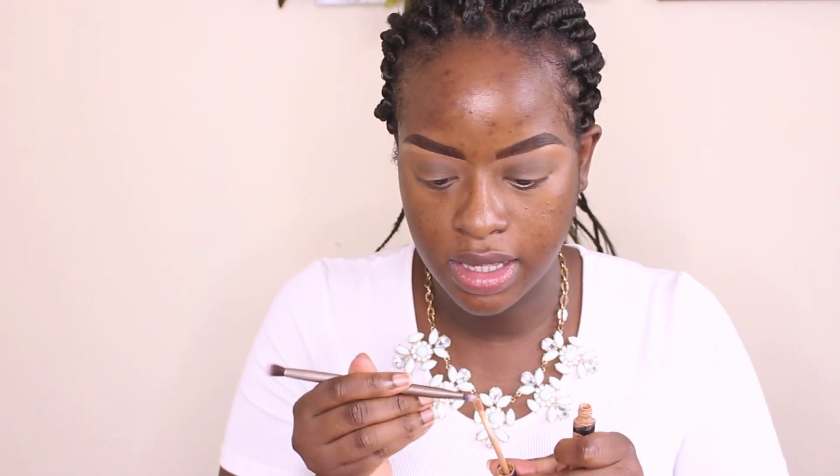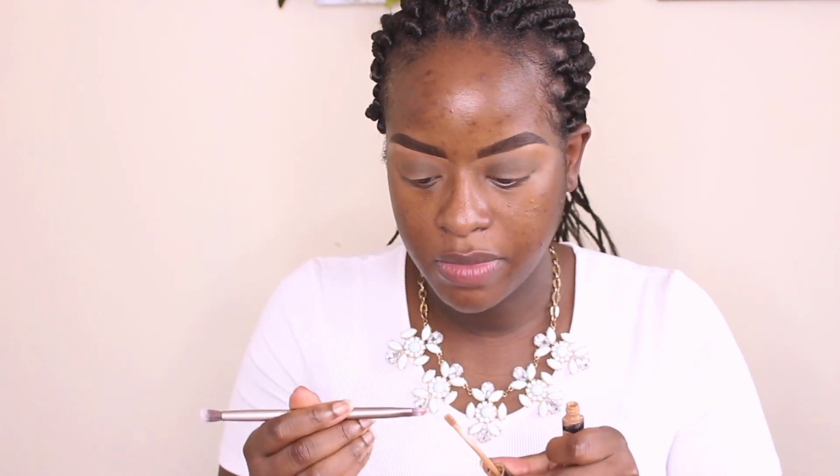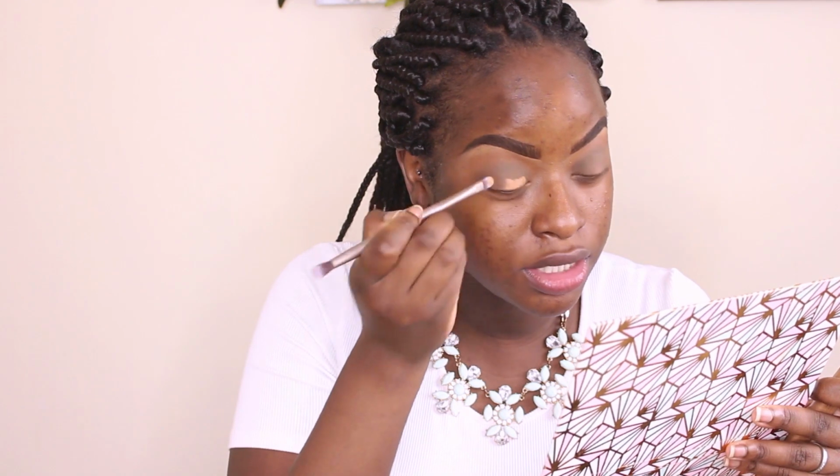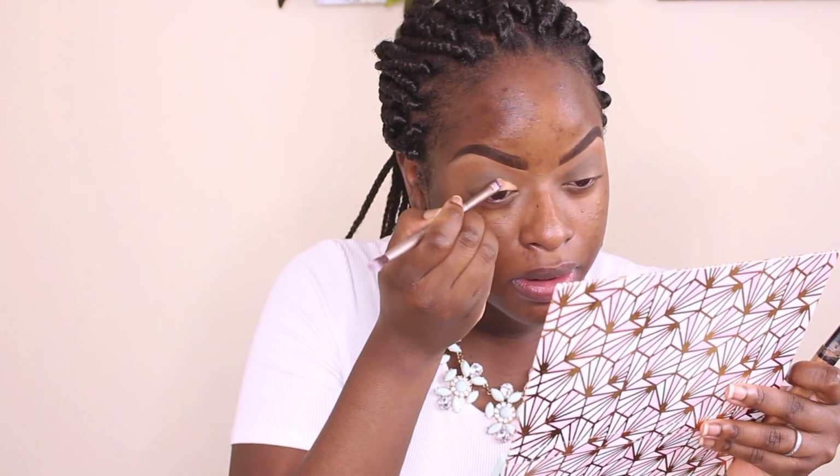Okay, I'm going to go in and carve out my lid, and I'm going to use this Maybelline Fit Me concealer. I just mentioned in the last couple of videos that I'm not too sure about this concealer, so I'm just trying to get through it. I'm going to use it to carve out my brows now, lid now. I hope it's going to do what I need it to do. That actually came out quite well.